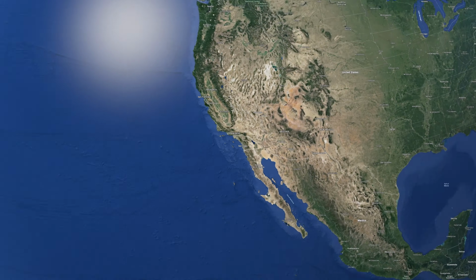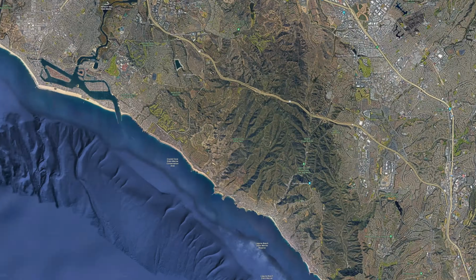This is one of my local hikes that I do fairly often. By no means is it a popular hike, but that could be a good thing because you don't see a lot of people if you want to kind of get away from it. We're here in Crystal Cove State Park in Southern California. Let me show you what the hike is all about.